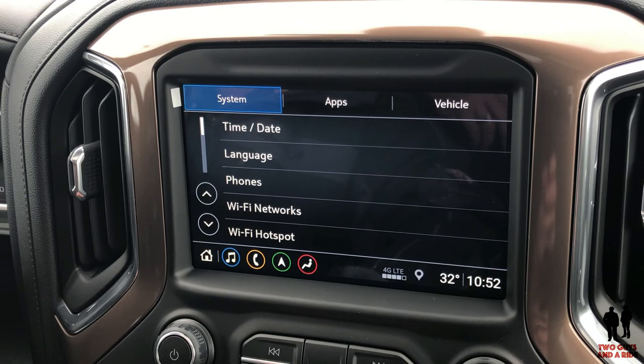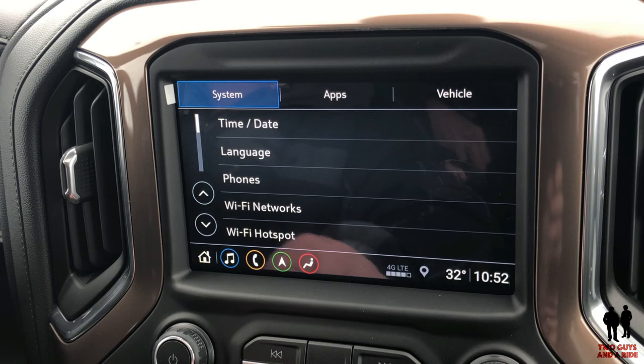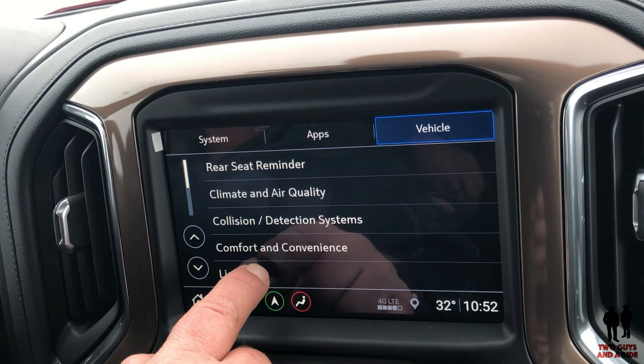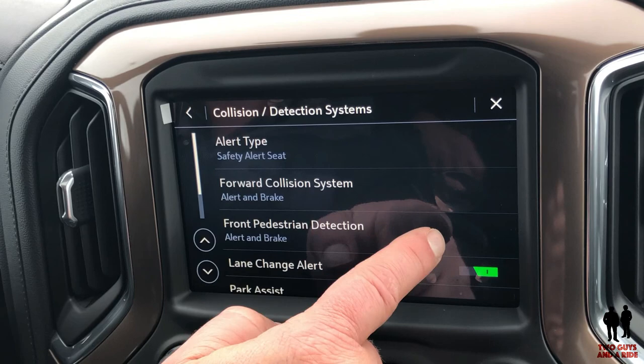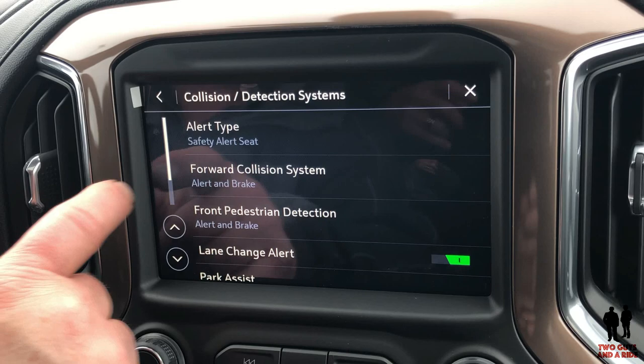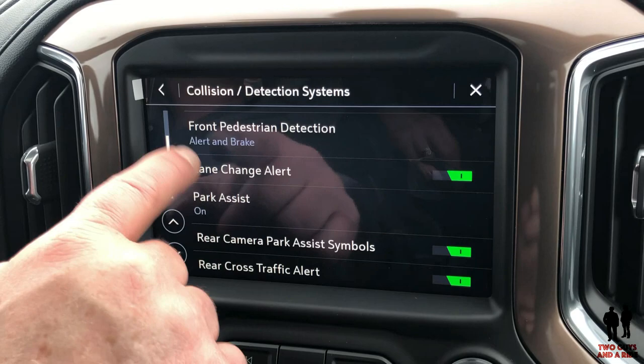So if I go up here and I'm on home, I go to settings, I go to vehicle, and then if I go to collision detection systems, here's where I can turn on or off or make any changes to the rest of the safety systems here. So forward collision and warning, you'll get basically three options: off, alert only, or alert and brake. And it's the same for all these as we go. Some of them are just on or off, but this is where you control them.